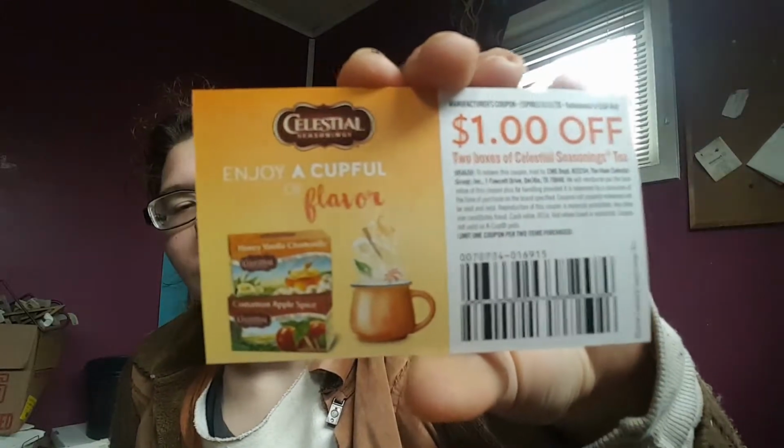Honey vanilla chamomile tea, and cinnamon apple spice are two new flavors, it seems. But I remember seeing this before. Oh cool, this is good until next year. Nice. Save $1 off 2 boxes of Celestial Seasonings tea. It's a mouthful. Not valid on K-cups. But yeah, that's actually kind of cool.